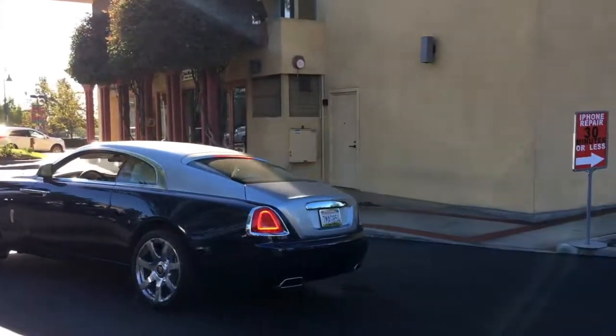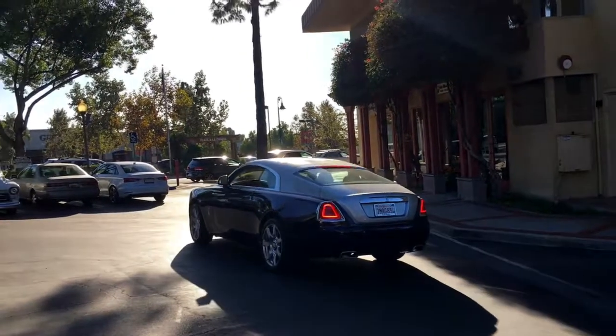So this is a two-tone Rolls-Royce Wraith, and it's in navy blue and silver. That's actually really good looking.